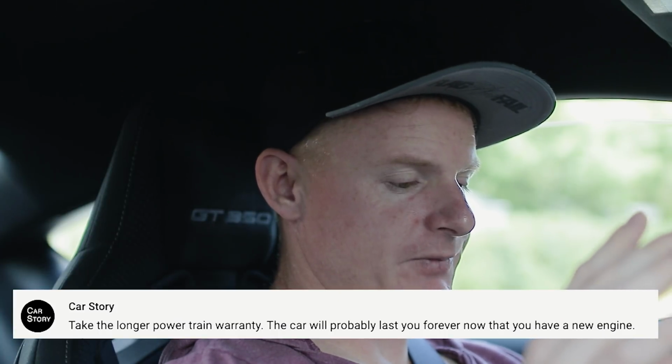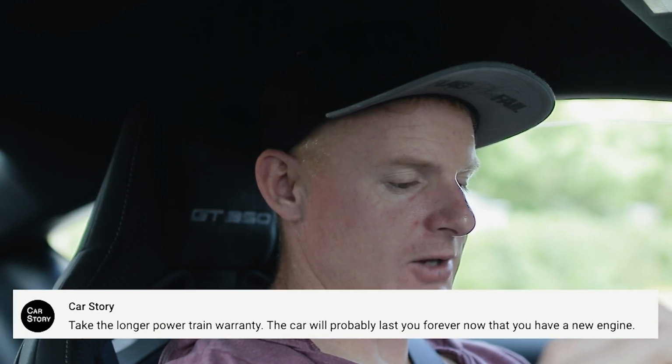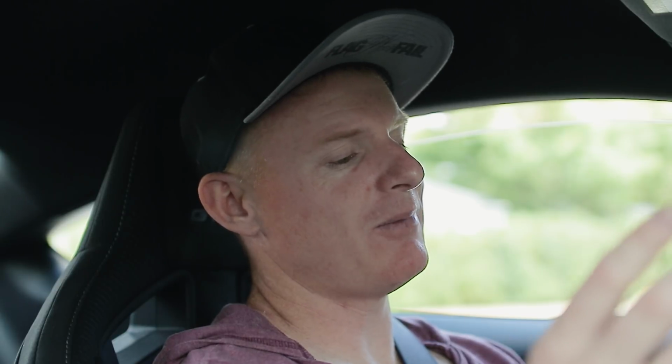Car story says, take the longer powertrain warranty. The car will probably last you forever now that you have a new engine. You know, I thought about going the powertrain warranty route. I really did. However, 75,000 miles, I feel like if the engine holds up for that long, it's probably going to be fine. What is another 25,000 miles when you're talking about 5 or 7 years? If it doesn't break by 75,000 miles, it's probably going to be okay.